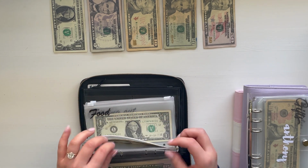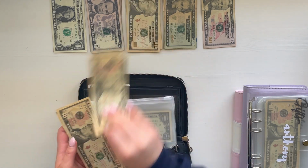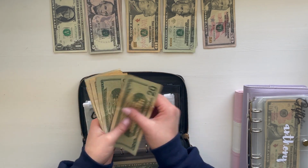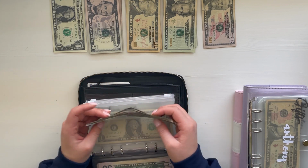Gas is going to get $35, which thankfully we already had a good amount in here this week, so I didn't have to stuff too much. But now gas has 20, 40, 50, 60, 70, and 75.